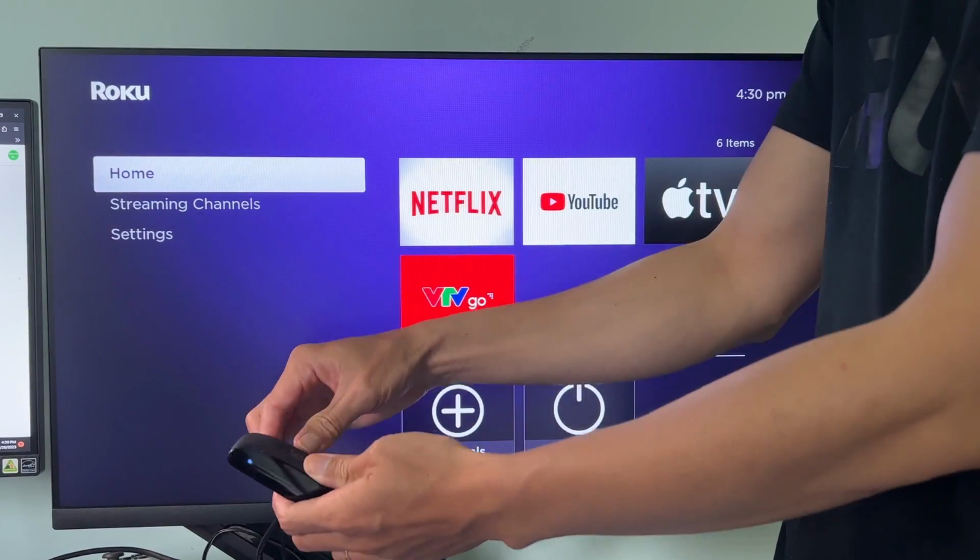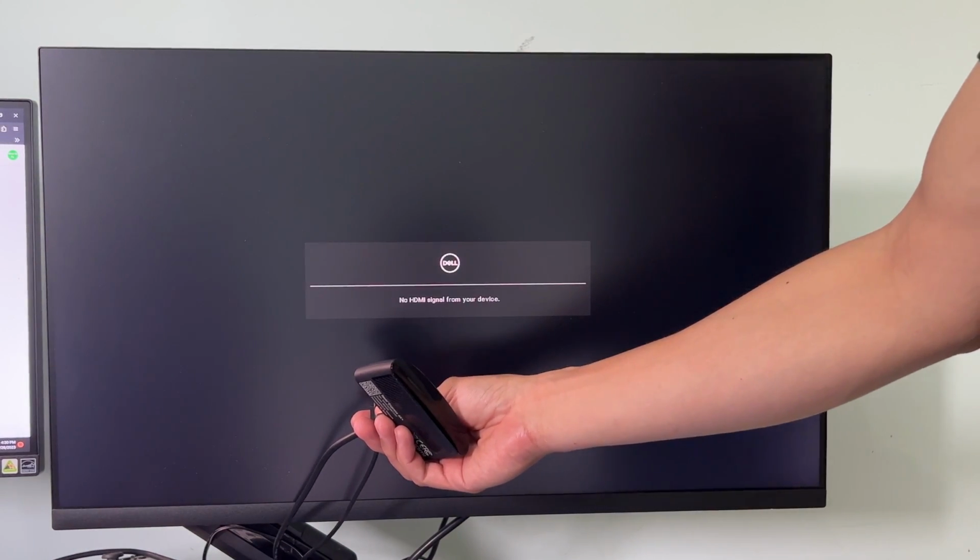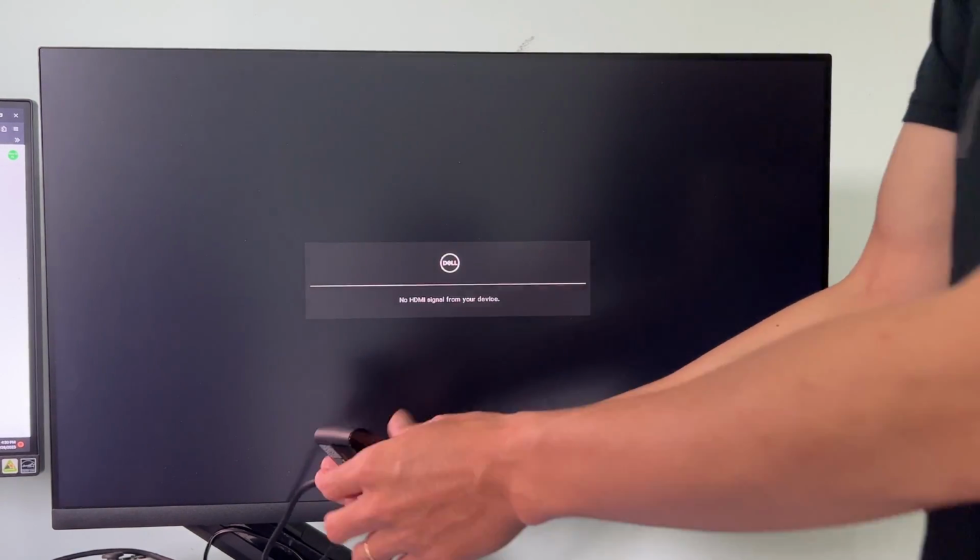After the restart is complete, if the Netflix channel still not working, then unplug the power cord and wait about 2 minutes and then plug it in again.